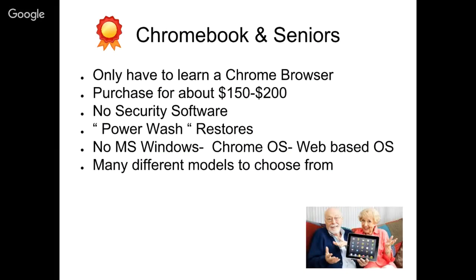When people ask me what type of computer to buy, I always used to recommend iPads. But even with iPads, we run iPad courses in our club, and there's still a learning curve with iPads. Again, the Chrome browser is so simple to use, and that's all you have to use. Again, purchase considerations, $150 to $200, no security issues.